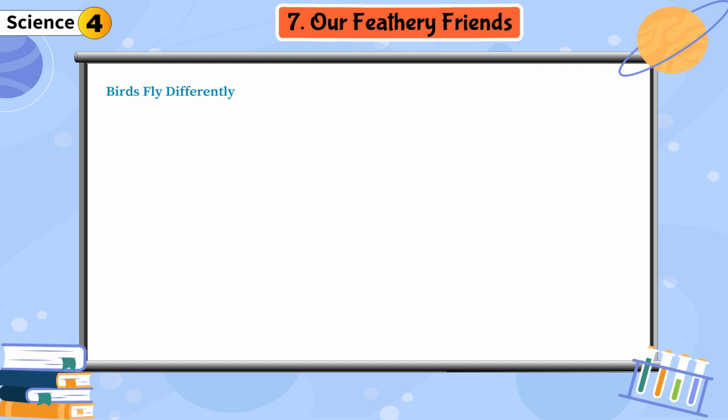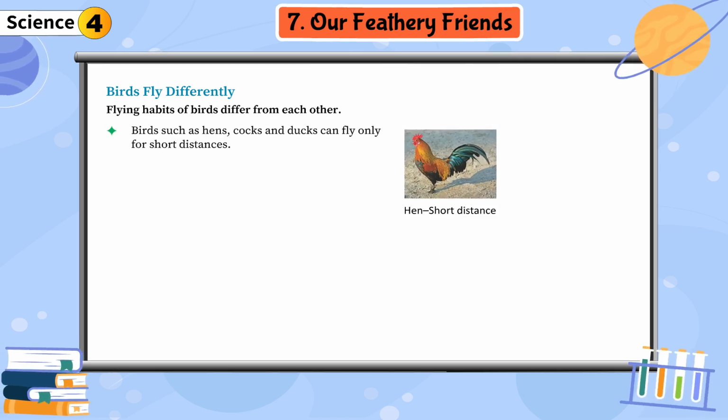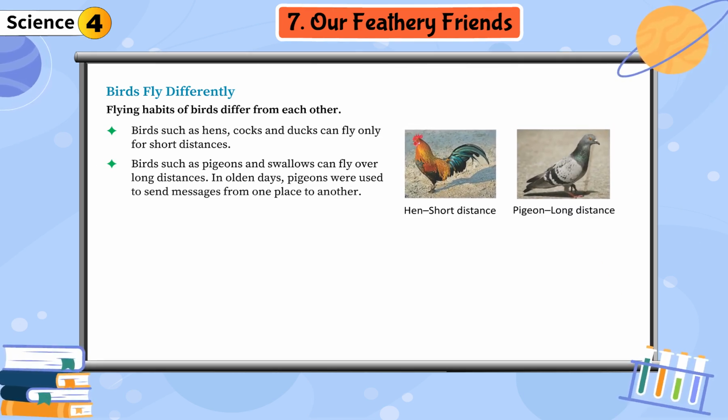Birds fly differently. Flying habits of birds differ from each other. Birds such as hens, cocks and ducks can fly only for short distances. Birds such as pigeons and swallows can fly over long distances. In olden days, pigeons were used to send messages from one place to another.